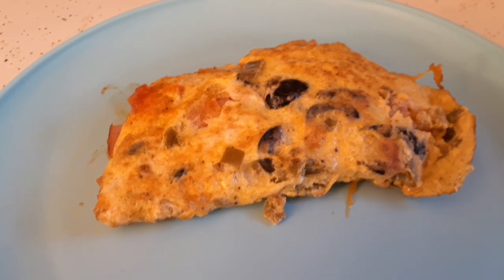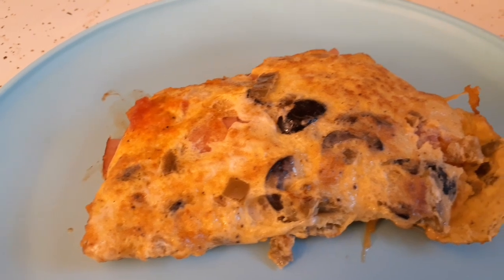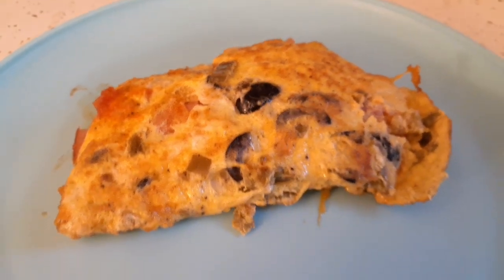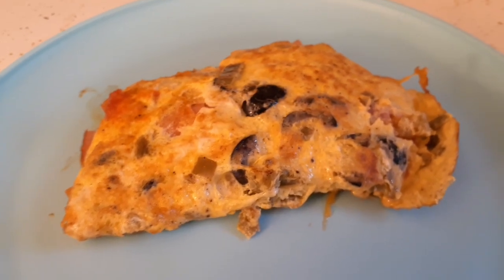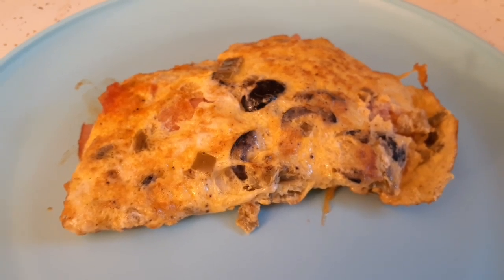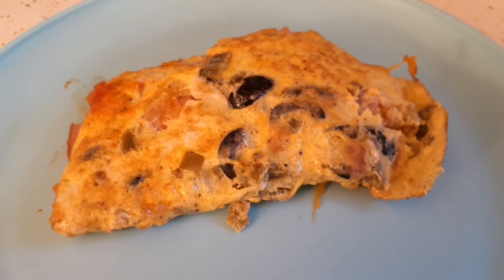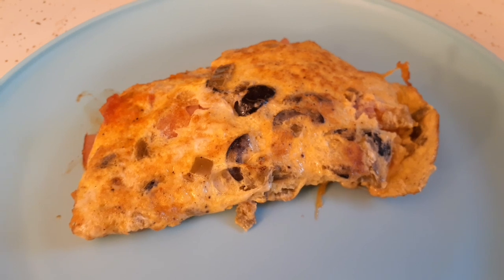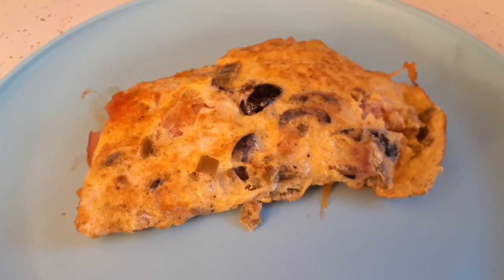So there's Glenn's omelet. So again, you can see the olives and the jalapeno on the outside of the egg. That's how he likes it. Again, omelets never come out perfect, but what matters is that it tastes good. So there's Glenn's breakfast for this Wednesday morning. I'll be right back to cook mine.